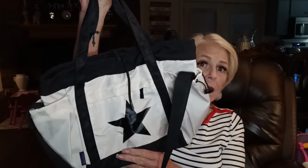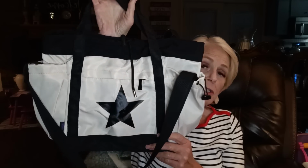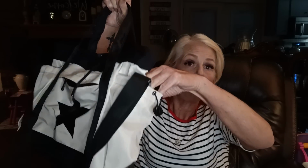I think I was showing y'all the backpack. This backpack here is my granddaughter's. She wanted this particular backpack to start school with, and it's really nice. It's made out of really good material. It has this zipper in the front here, and it has two big deep pockets on the side. Let me move my camera down a little bit. It's pretty high up there.